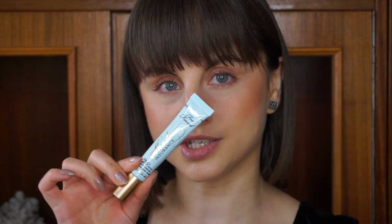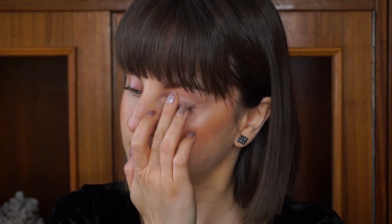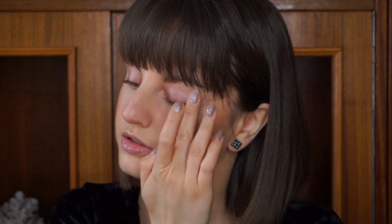For the eyes, I'm first going to prime. I'm using the Shadow Insurance by Too Faced, and applying a tiny bit of this on both of my lids to make sure that the eyeshadow won't crease throughout the day. And this requires a little bit of dry time, so I'm gonna let it sit for a couple of minutes.